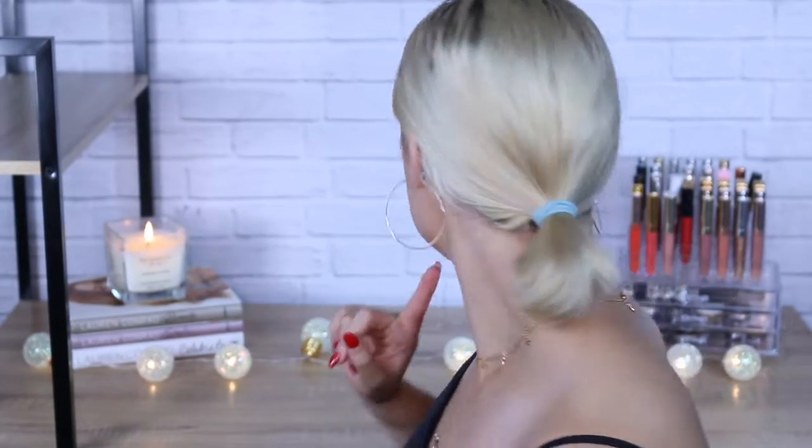What type of lip color do we want today? I'm going to go in with this Huda Beauty Liquid Matte, but I do need to line my lips first. Actually, I'm not going to. I'm not going to line my lips. That's probably a really bad idea, but oh well. I think that like a fiery red lip is going to look really pretty with this, so I want to try it.